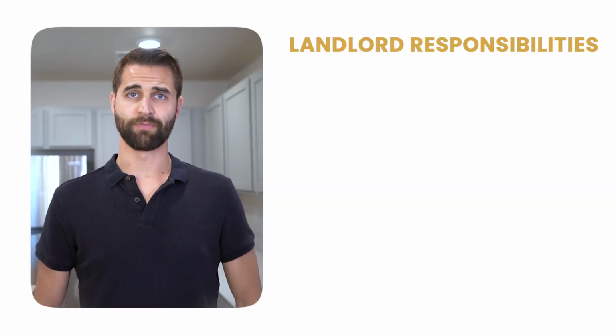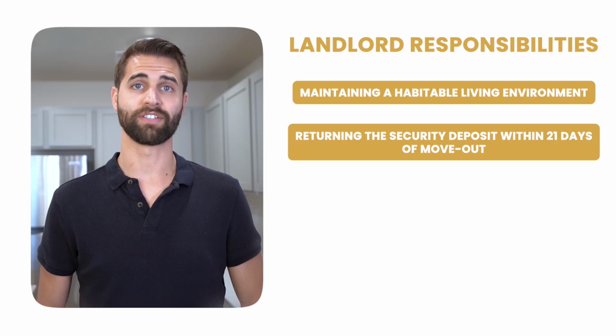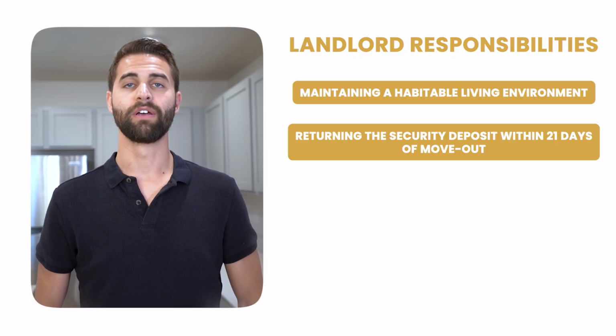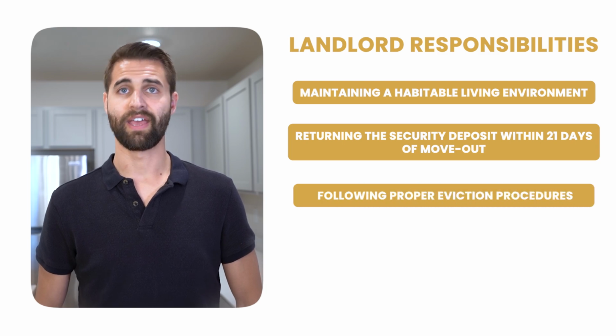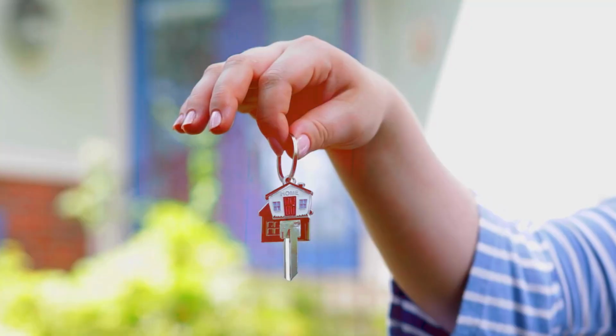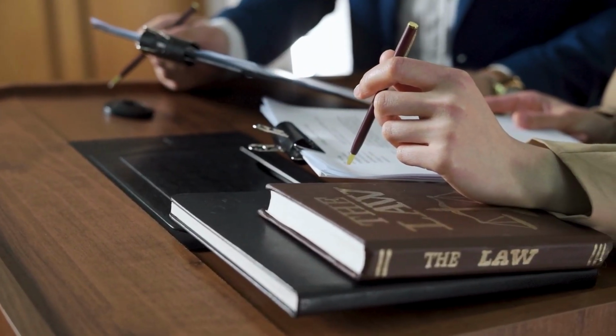You're also responsible for maintaining a habitable living environment, returning the security deposit within 21 days of move-out, unless otherwise noted in the lease, following proper eviction procedures, and complying with fair housing laws. Whether you have one rental or a whole portfolio, it's essential to operate within the law.